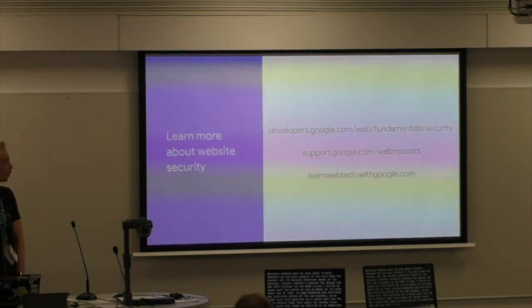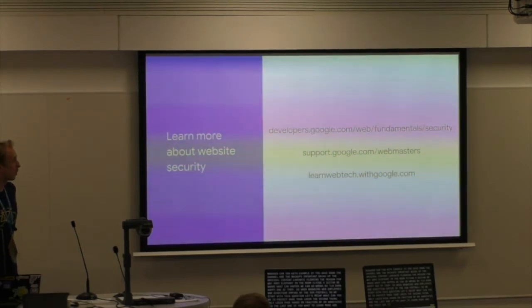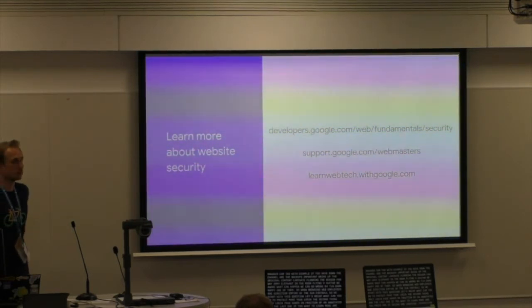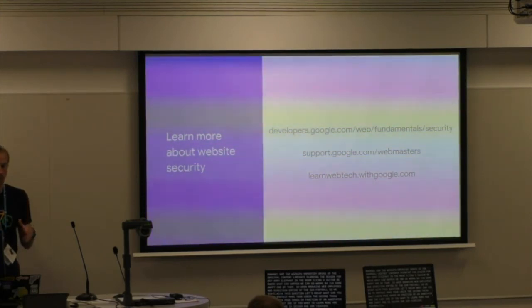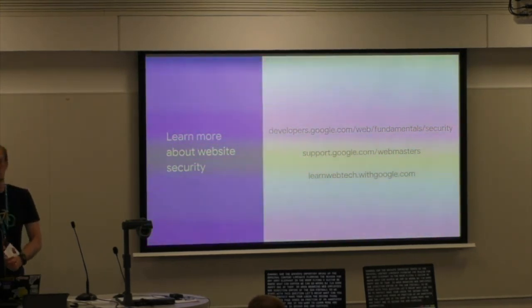If you want to learn more about it, these are the three URLs that I would recommend. The first one is particularly interesting for developers. The second one contains all the information that we provide to webmasters. And the third one is a platform that is being developed right now that helps you to learn and understand common attacks like cross-site scripting, SQL injection, and so on.